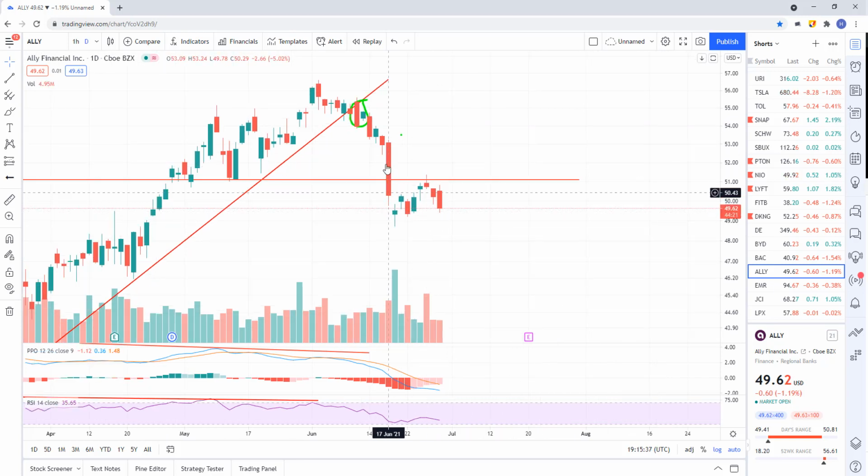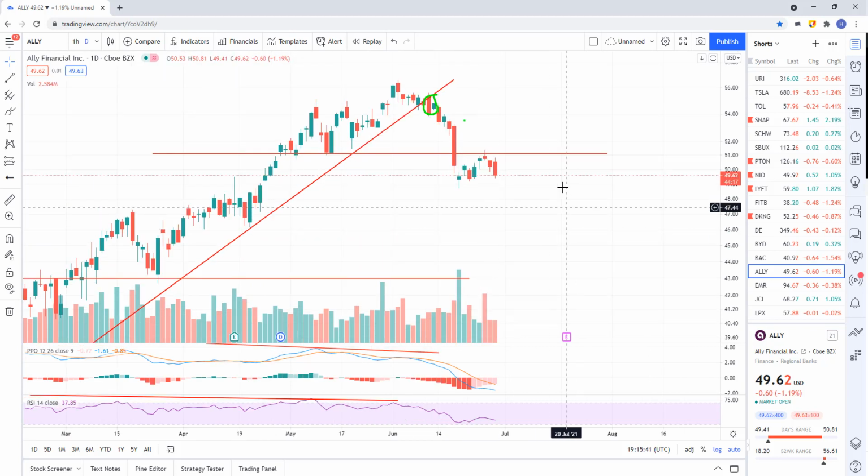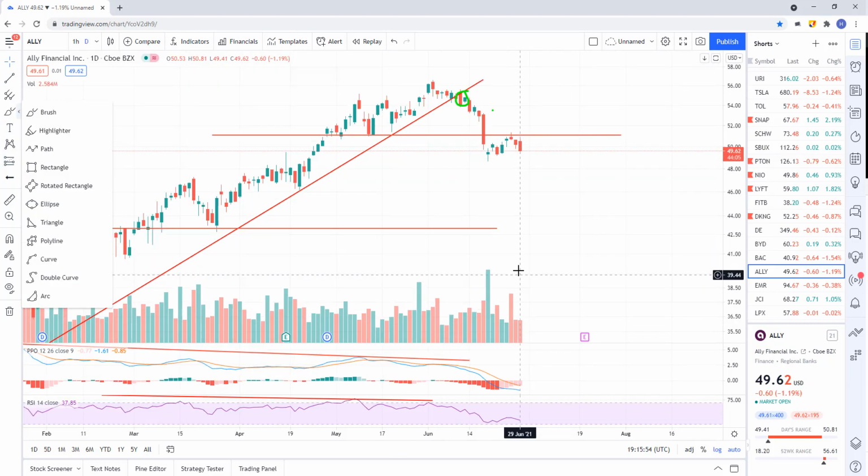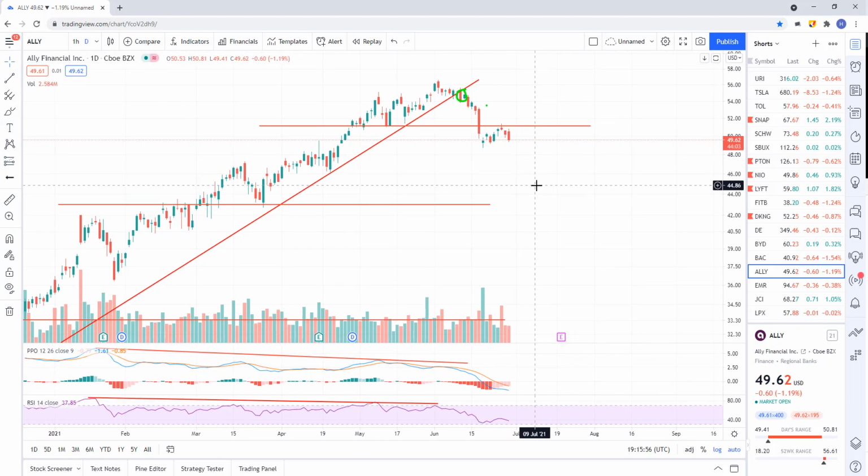So you can see we sold off, we bounced into resistance, and so far we're getting rejected. Now we could chop around sideways some more, maybe slightly pop this and then roll over. But ultimately, regardless of what happens in the short term, I'm looking at the next level of support down in this area, right around 43. Okay, so looking for that to head down to 43. That looks good. I'm remaining short on that.